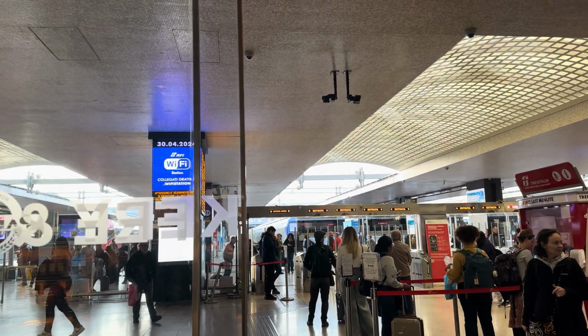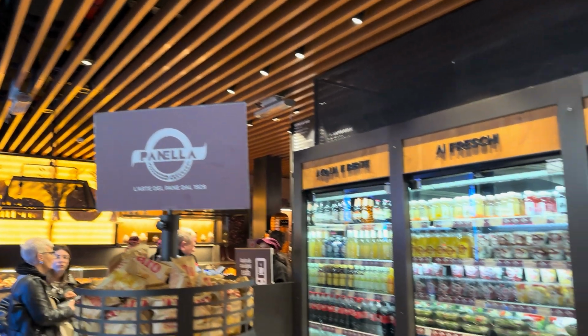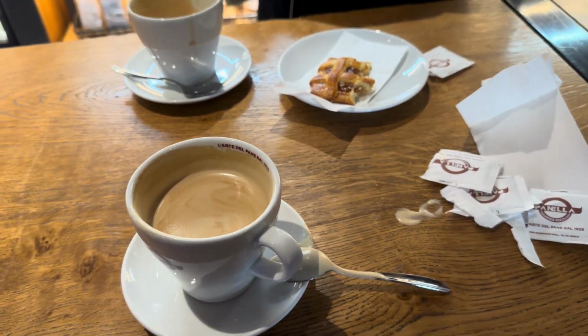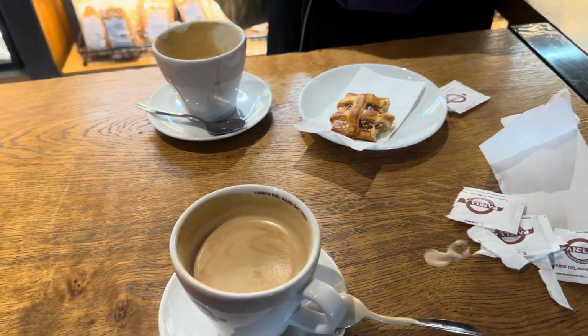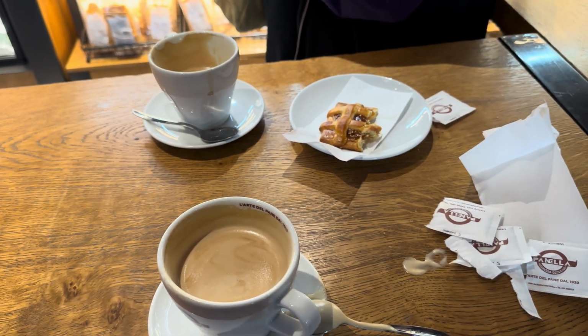Day 3 starts at the train station. We're having some coffee and a pastry at a place called Panella. Got 2 cappuccinos. These are the large ones. They're like normal sized cups of coffee in America, but these are larger for cappuccinos. But I did not sleep well last night, so I really, really need the caffeine.